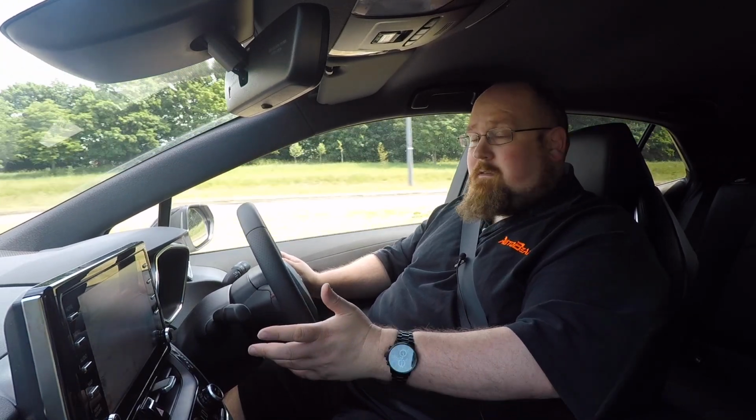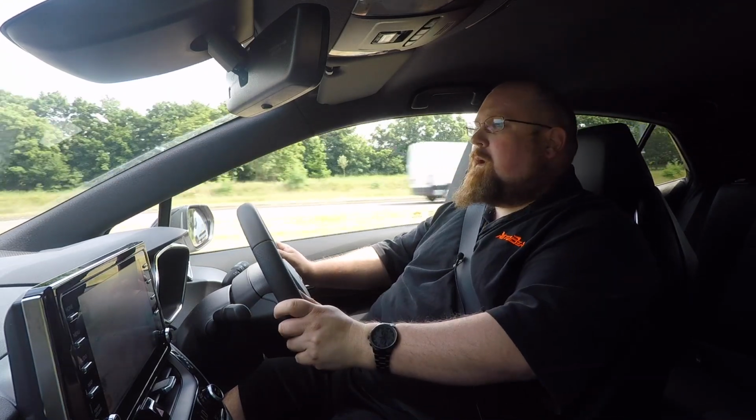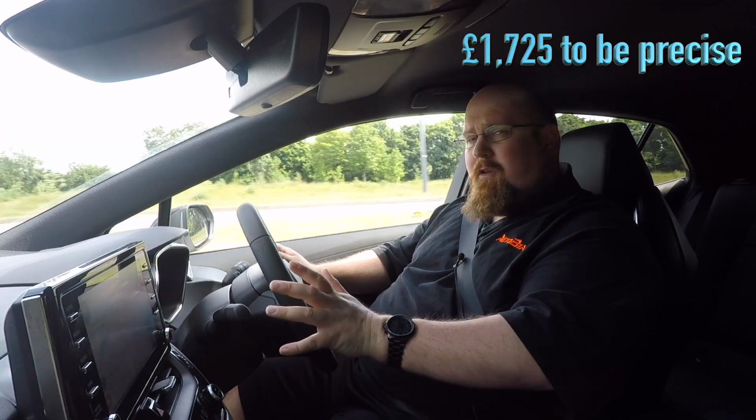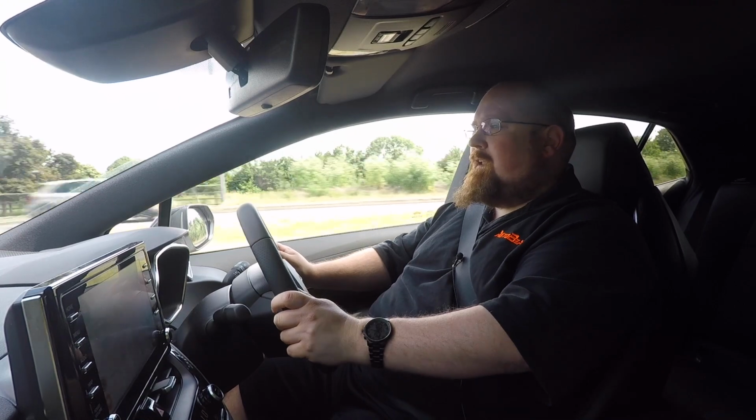So that will crack 0 to 60 in about 7.9 seconds. So yes, it is much quicker than this 1.8, but you will have to pay for it. I think it's about £2,000 difference between the 1.8 and that 2 litre.